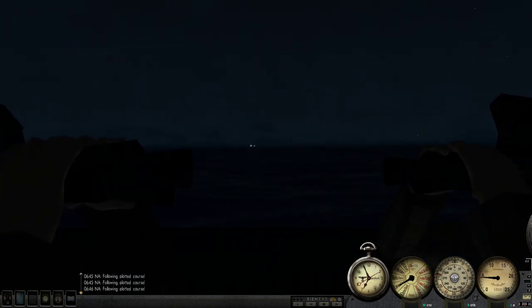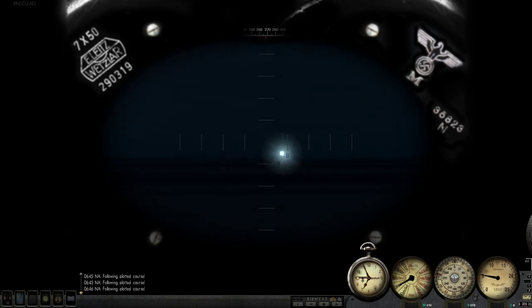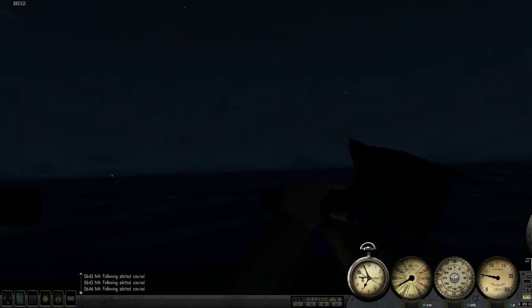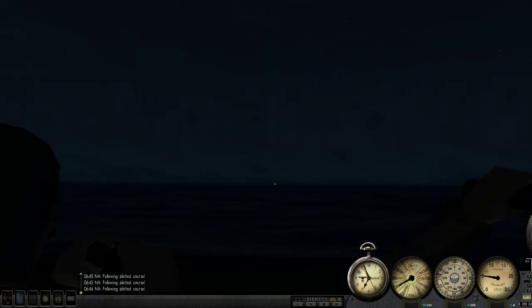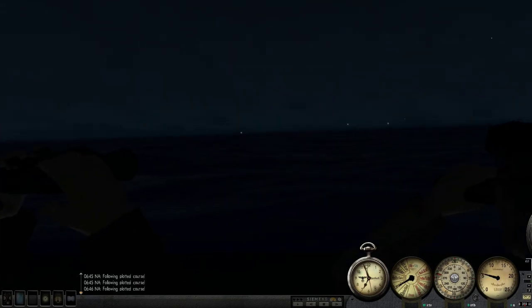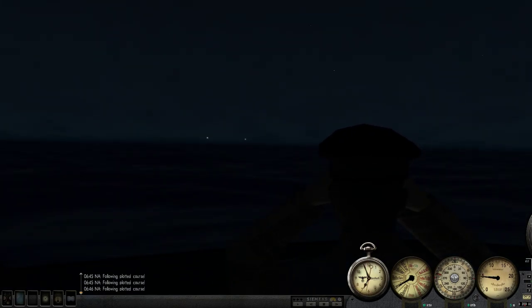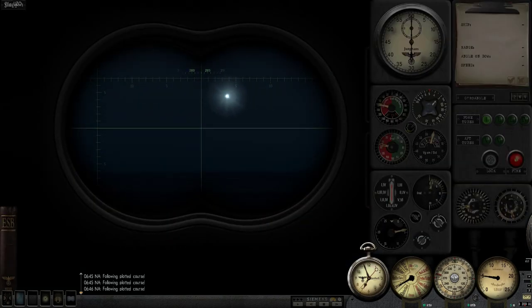Are they already under attack by another U-boat? Or are they just drunk? Because otherwise, oh well, there's another one coming. That's not a smart decision, guys. You give away your position for about 100 kilometers with these star shells.